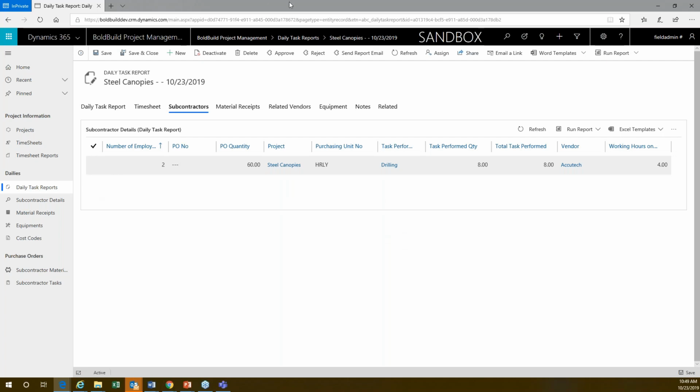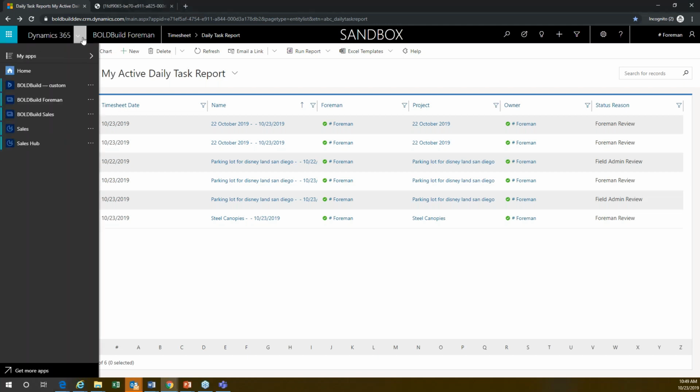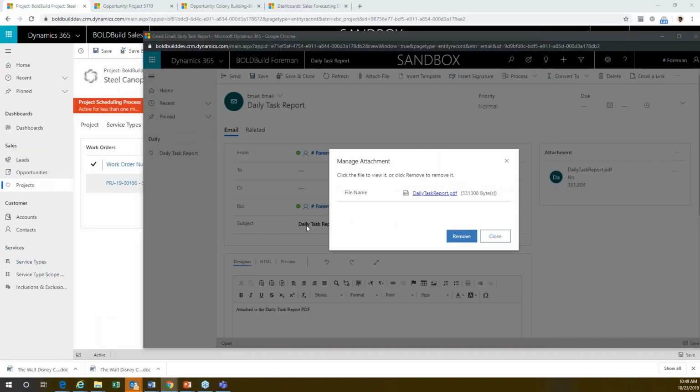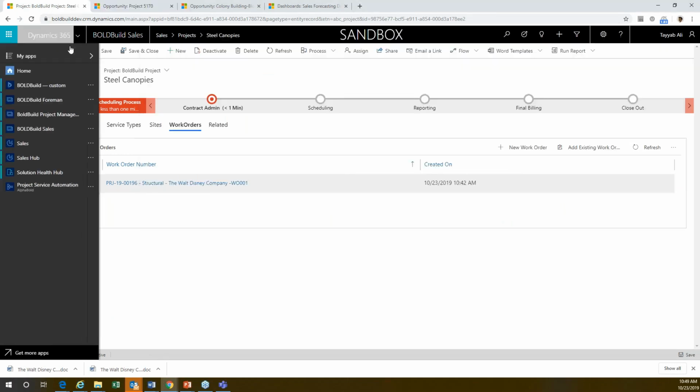And then the last thing that I want to show you is that I will be logging into the project management app, because everything that I am doing, so I did a daily, I created a project, I showed you how I scheduled that project and had the foreman start. I didn't show you the scheduling piece, but I showed you how I assigned different people to it. But what I'm going to do next is I'm going to go back to my admin role, and I'm going to go into the project management app.